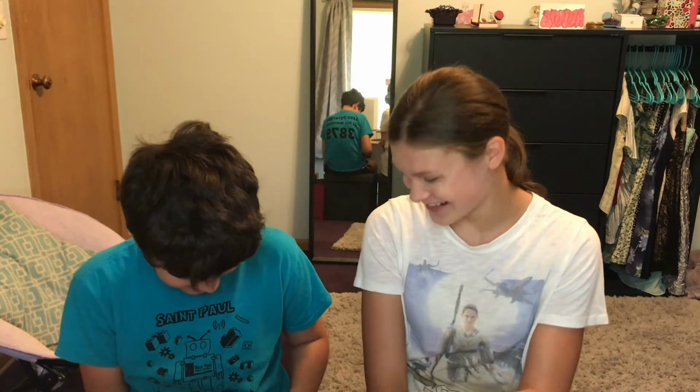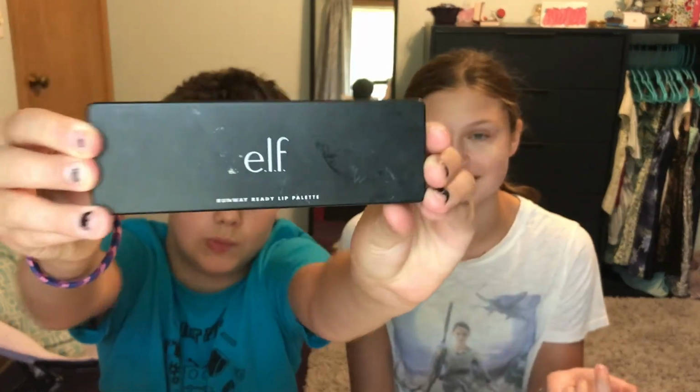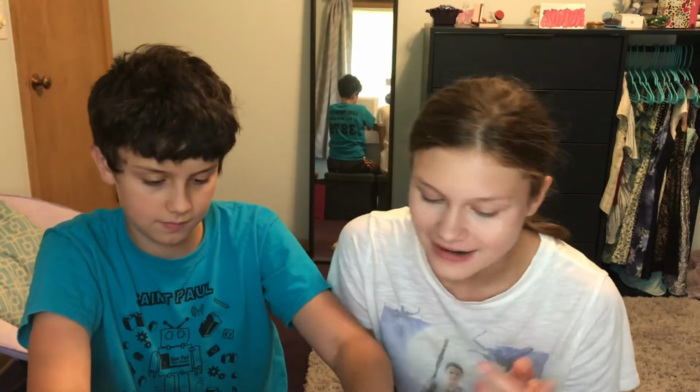And this is the Runaway Ready Lip Palette. It's Runaway Ready. Oh, yeah. Okay, so the funny story is, I wanted this because in my school at theater, they had it, and I read it as Runaway Ready Lip Palette the first 15 times I read this name. And then I finally realized it was Runaway Ready.